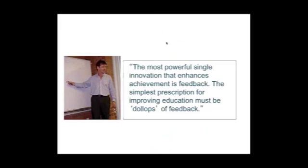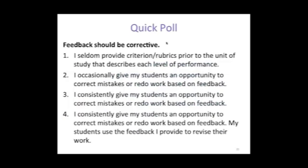This is a picture of John Hattie. John Hattie is a researcher who wrote another good book called Visible Learning, and in there a quote is, "The most powerful single innovation that enhances achievement is feedback. The simplest prescription for improving education must be dollops of feedback." I had to look up dollops to make sure I really understood, and it's small doses repeatedly, giving a lot of feedback to students throughout the learning.